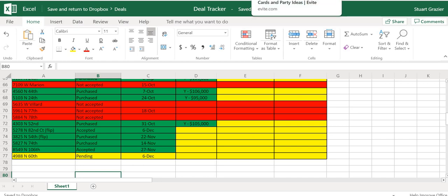What's up, everybody? This is Stu with Storehouse Ventures, and I wanted to go inside our business a little bit and show you what we do to keep things on track on all of our deals that we're working on, and how we manage them on a daily basis.